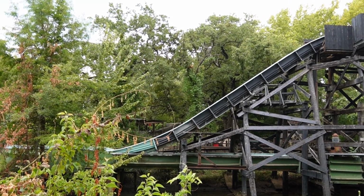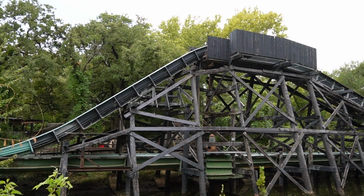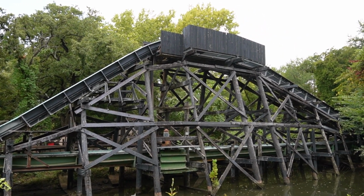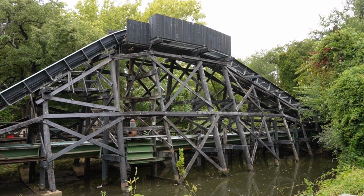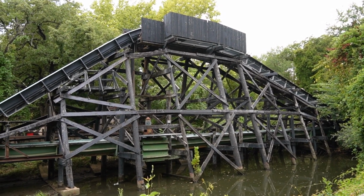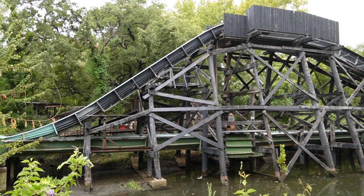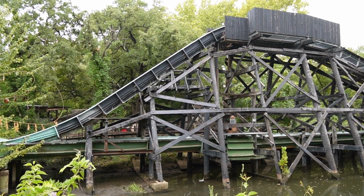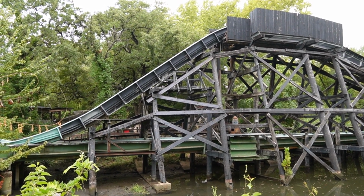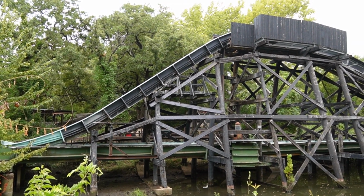So we recently learned that for 2024, we are going to get a reimagined log ride experience here at Six Flags Over Texas. So what we've been told is that the world's first log flume ride is going to be one of the longest now. So we can confirm that they plan on connecting this one to Flume 2, which of course is going to make it a very long ride.